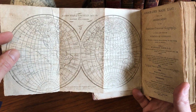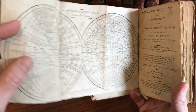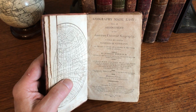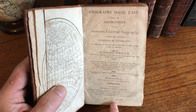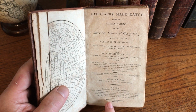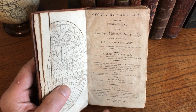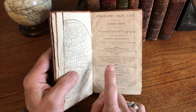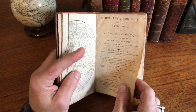Andrews, and the title refers to latest discoveries. The title page tells us that it's printed in September of 1818, printed by Ezra Lincoln. It's published in Boston and sold at their bookstore. Jedidiah Morse Books went through many editions.